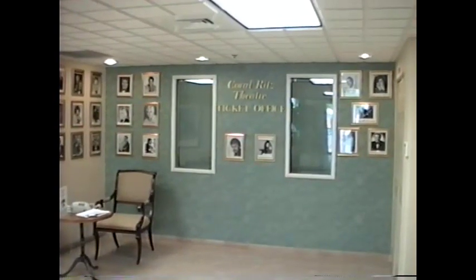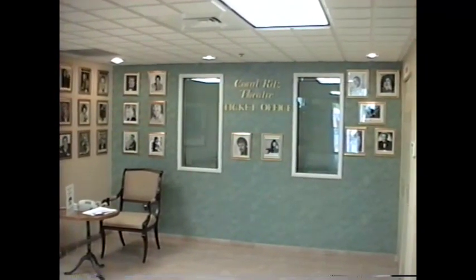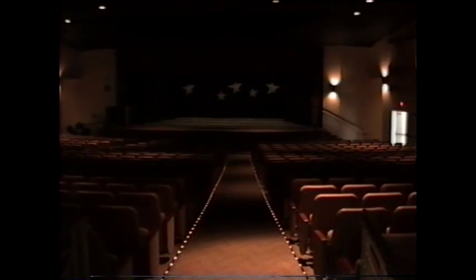The Coral Ritz Theater, the ticket office, and all the people that have been here. The theater easily has 642 seats, although it seems like more. Maximum occupancy. But can you imagine having a place like this on your property? You can buy tickets. Shirley Jones is coming on March 31st, and A Chorus Line. Fantastic. Let's move in tomorrow.